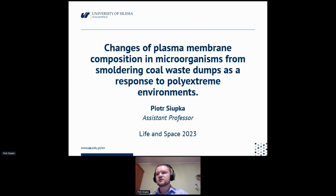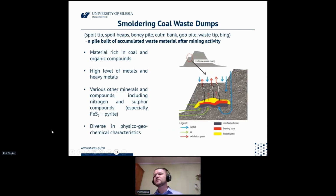So, what are the smoldering dumps? A dump is a pile that is formed from the waste material after mining activity, and it's rich in some coal and organic compounds, as well as some heavy metals and other minerals. It's generally a pretty nasty environment to live in, especially where there is a lot of pyrite, which can interact with water and oxygen, causing oxidation that generates heat. If it's inside the pile, then this heat increases quite a lot and causes the organic matter to start burning, and we end up with something like this.